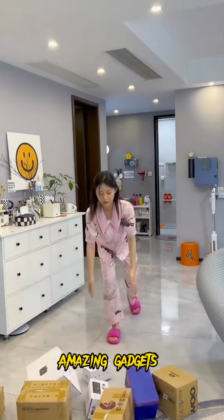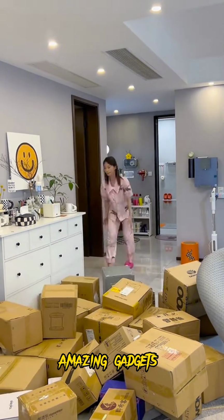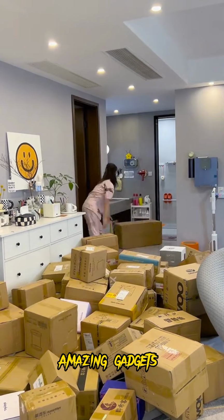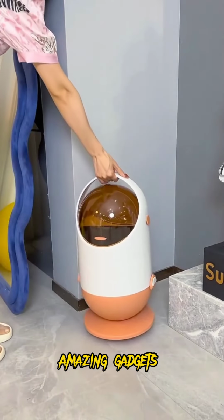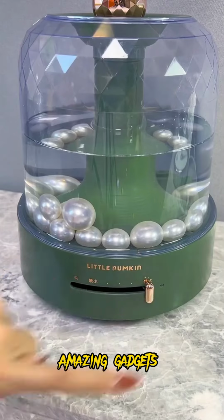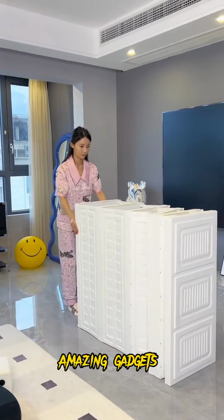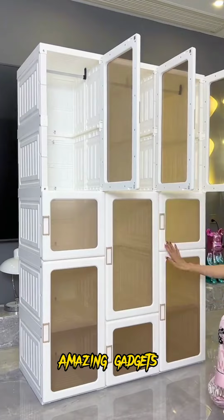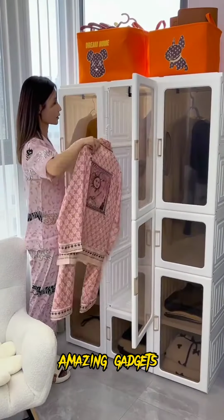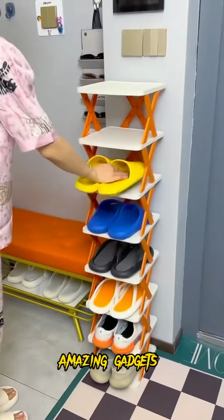We've got another big package with many more products in this video. She's gonna unbox these new gadgets. Here's the first one in this apartment. This is a small trash bin. And we've got this air freshener. We've got this closet you can use for your stuff like clothes. It's really cool.